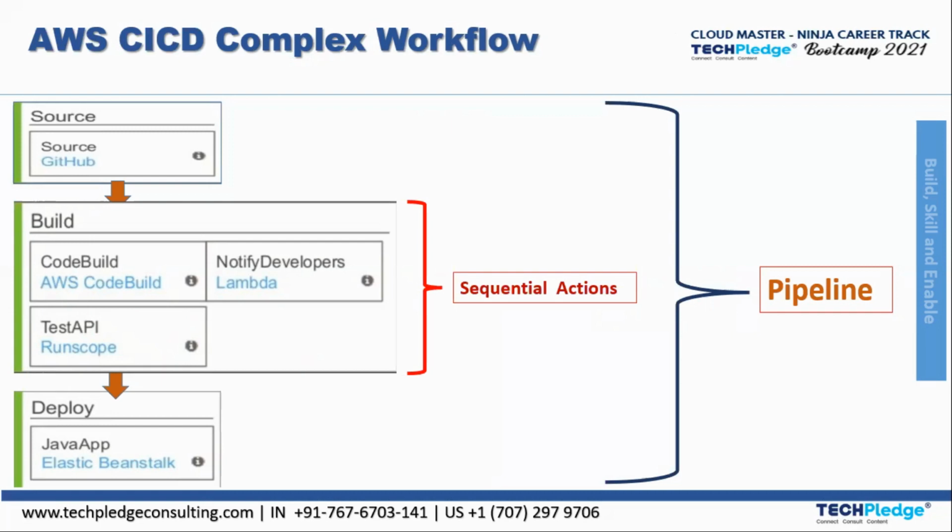In the build, there are different things that you go with. There will be sequential actions happening. As in the advanced workflow, we saw parallel actions happening, but here the build has sequential actions: your CodeBuild is happening, then the test API through Runscope. After that, notify the developers. Then we want to go with approval, approving before moving on with deployment. So you can add one more stage to that. And this is the CI/CD complex workflow.